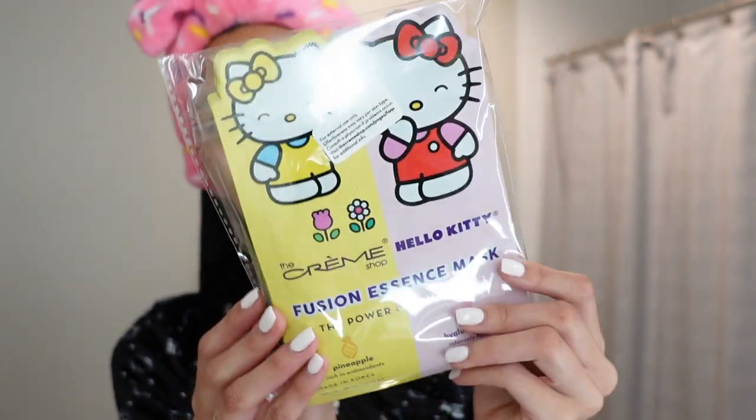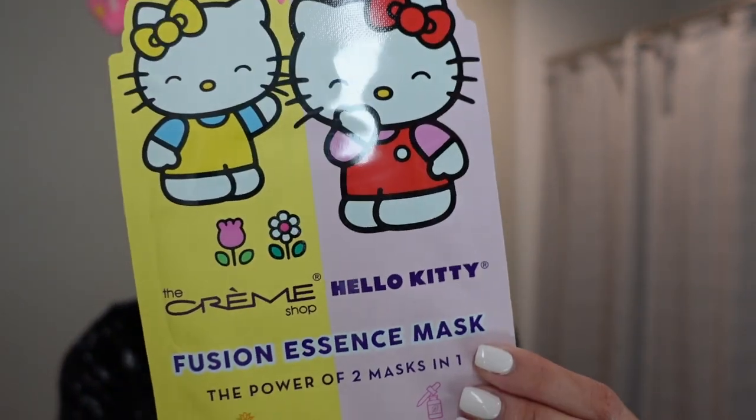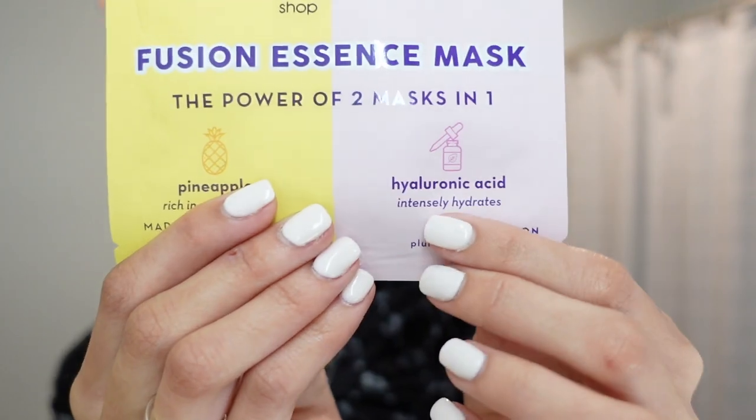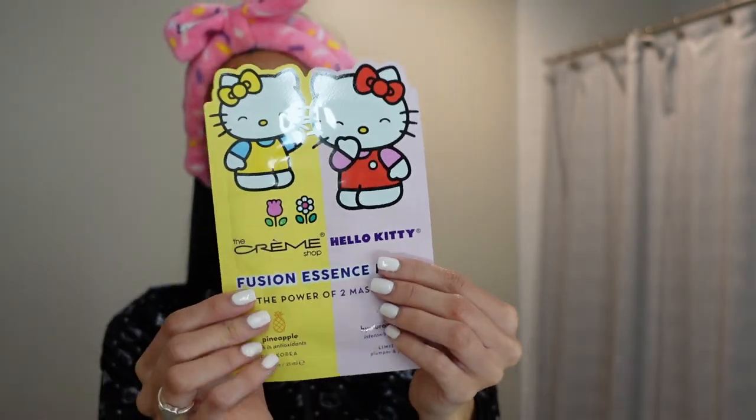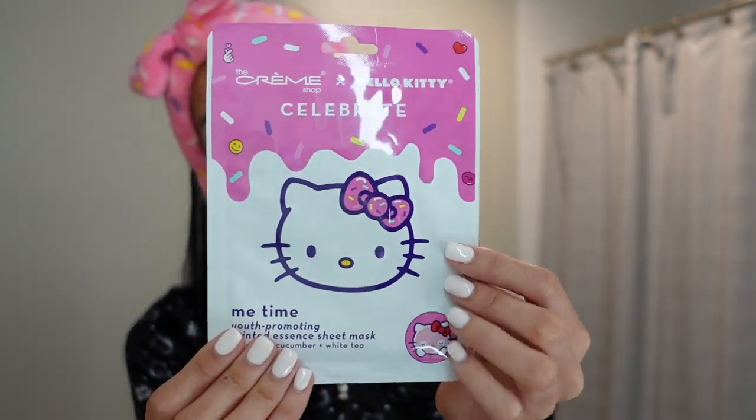Next product from the haul, I got some cute face masks. This is Mimi and Hello Kitty. This is what the face mask looks like. It says that it's a fusion of two ingredients. Like, one is pineapple for antioxidants, and the other one is hyaluronic acid. So good. This face mask is from Hello Kitty's birthday collection that creme shop previously had.